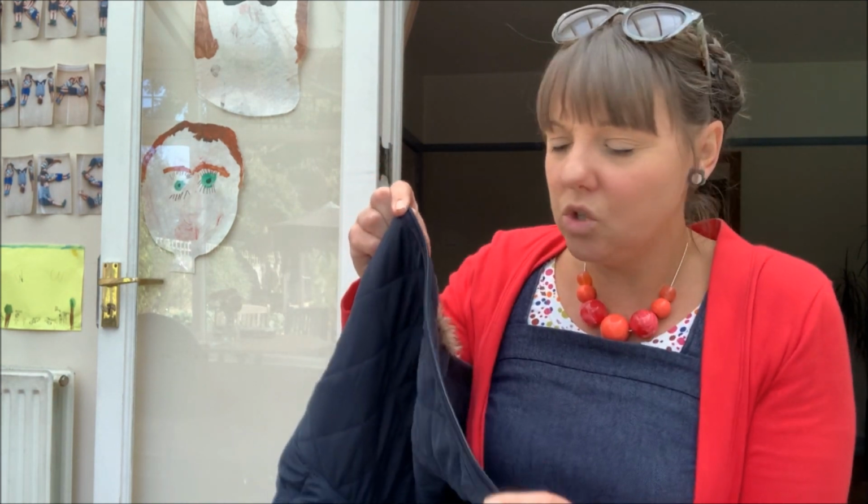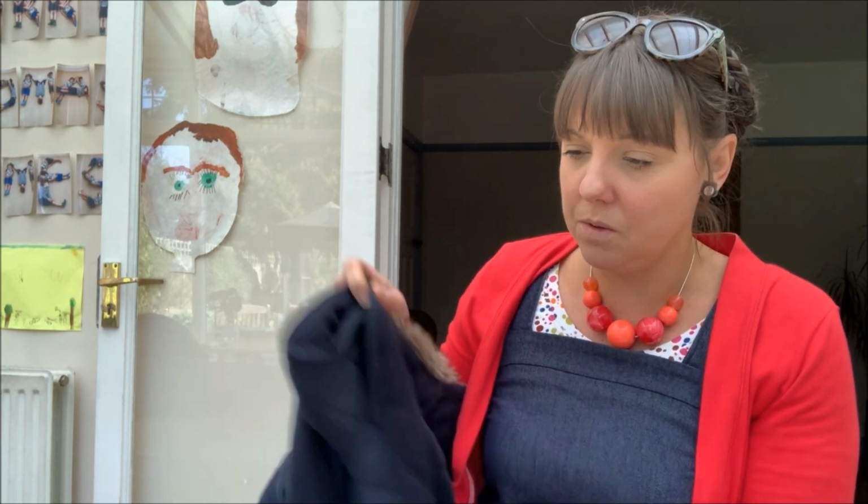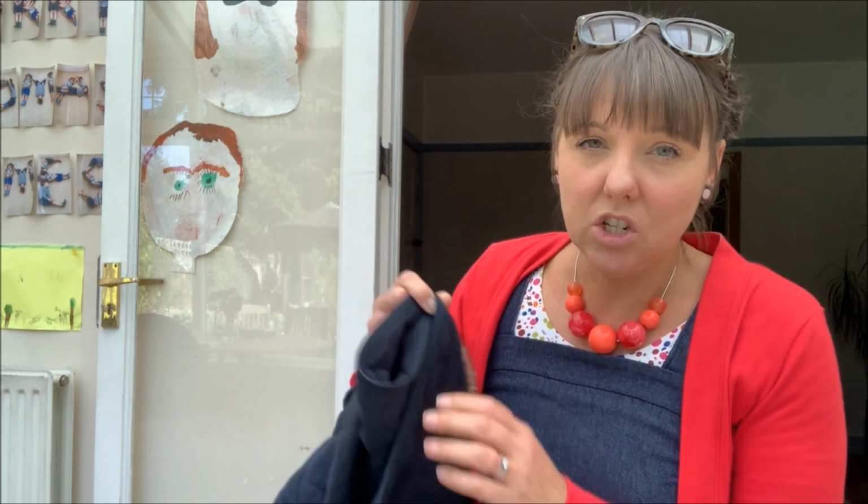Yeah, and I don't think I'll be able to use the zip that's already in there. I will take the zip out so I can use it on a future make, but I think the zip that you need to use for that style of jacket is an open-ended zip, and one that is a little bit more robust than this plastic type of one. So that is my challenge then, to have a go at making that work. I really hope it does, because in my head I can envisage how I want it, and I'm just hoping that I'm going to be able to bring that to fruition. We shall see, we shall see.